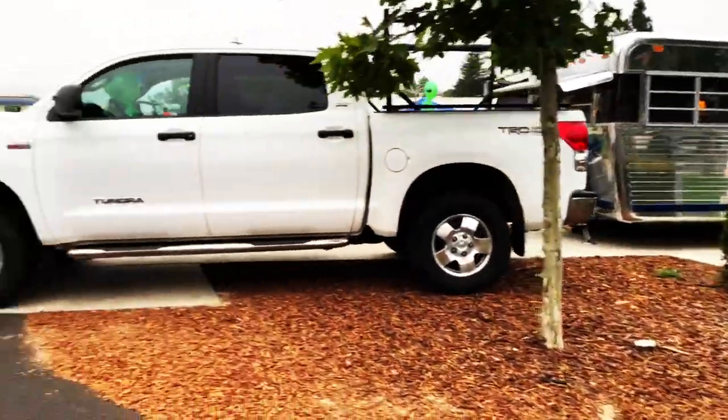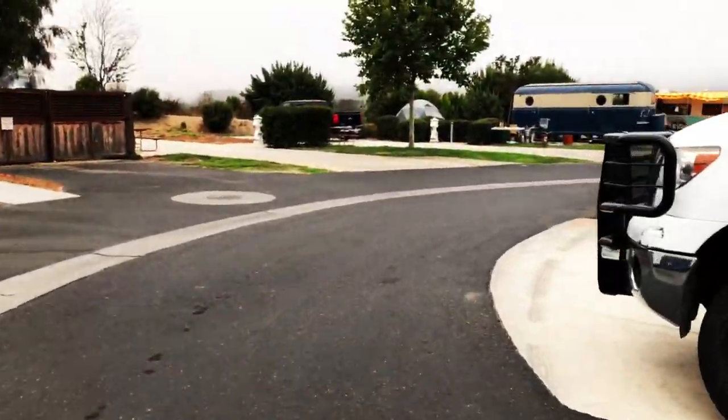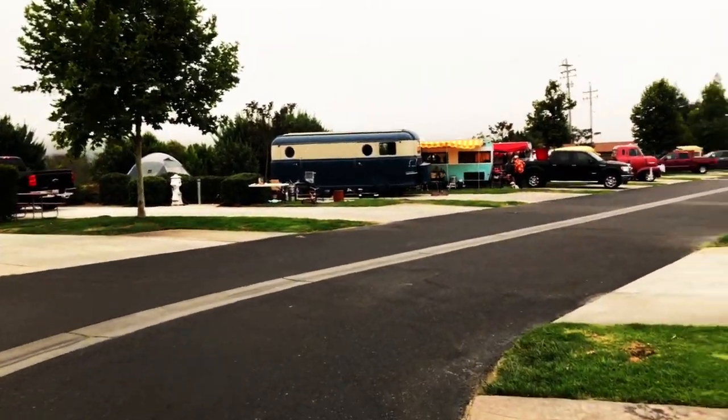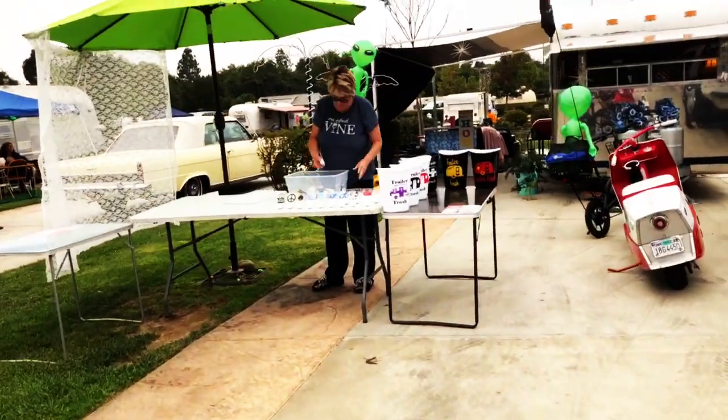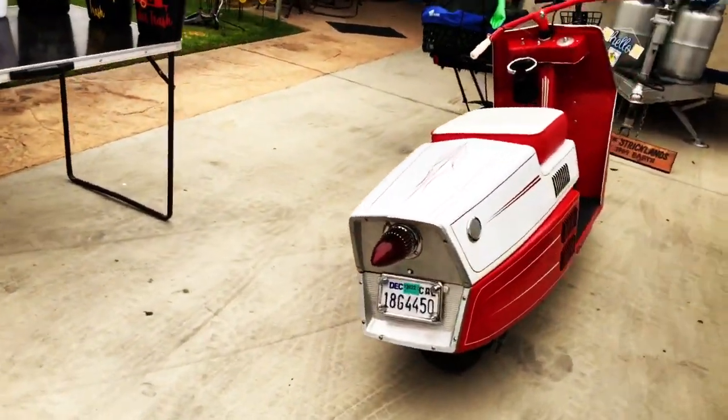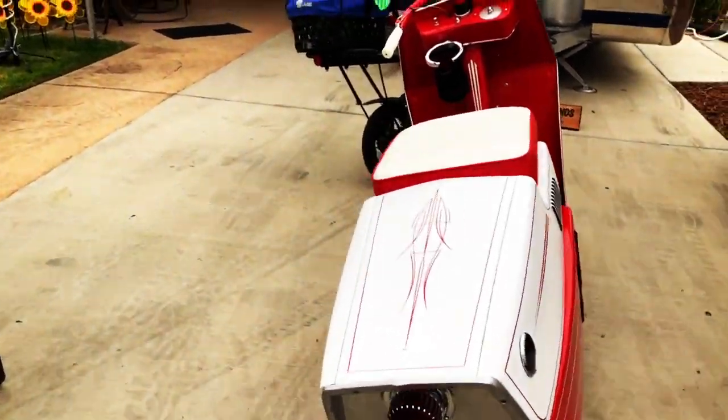Yeah, neat stuff. Irwin, what's going on? Look at some of these vintage trailers. Sean, good to see you. Can I look at this scooter? Sure. Look at this. This is freaking awesome. Thank you. That is so neat.